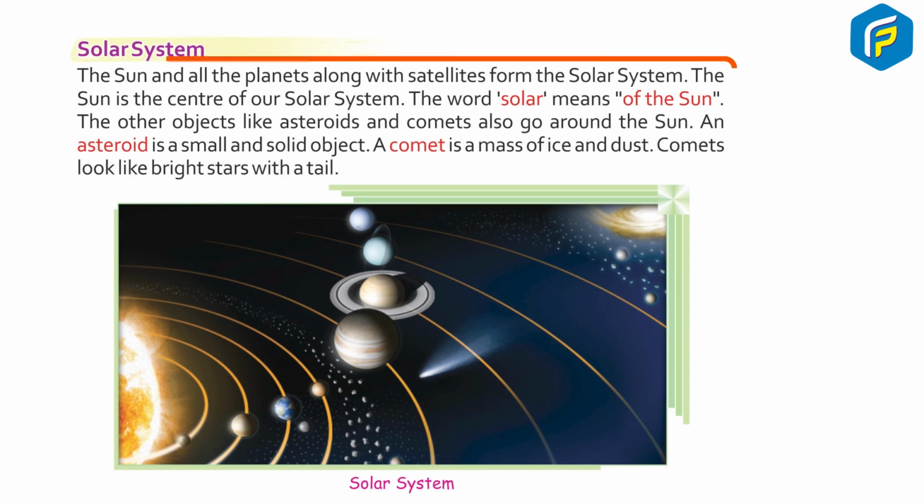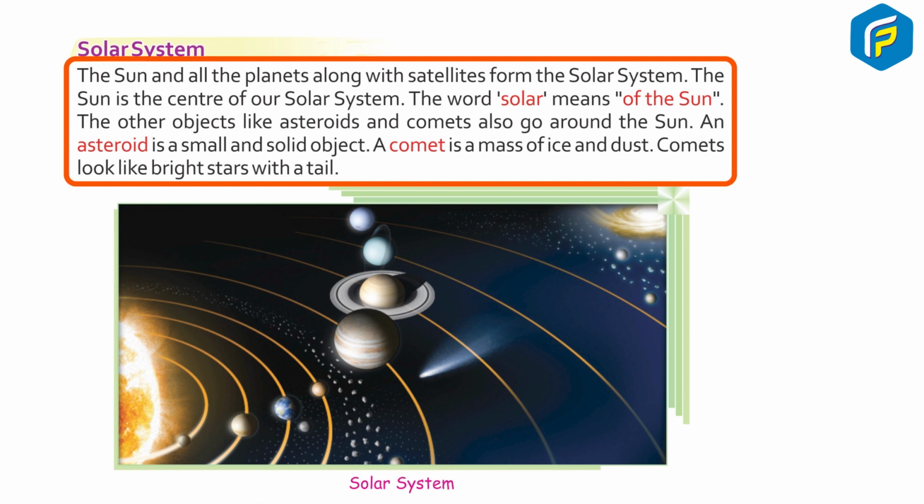Solar system. The sun and all the planets along with satellites form the solar system. The sun is the center of our solar system. The word solar means of the sun. Other objects like asteroids and comets also go around the sun.